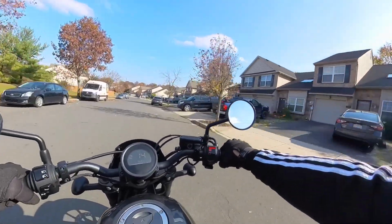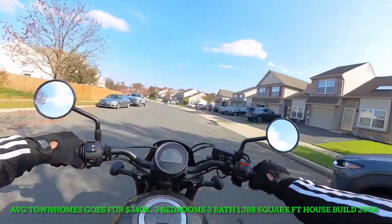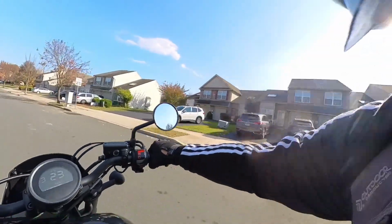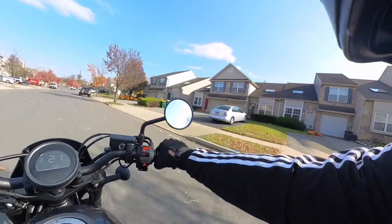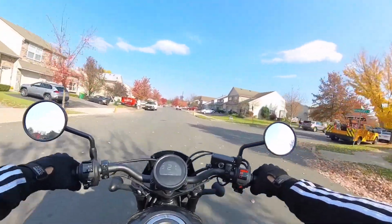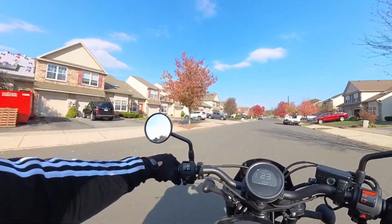This is the townhomes. I believe it's three bedrooms here, you know, one car garage. Pretty nice. Let me know in the comment section below if you guys like this type of homes.